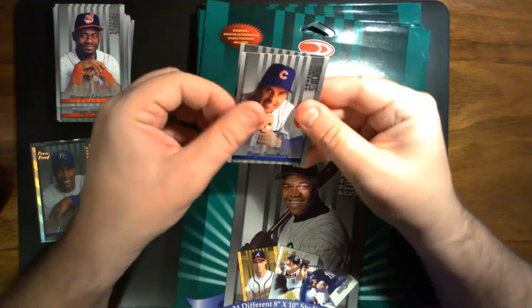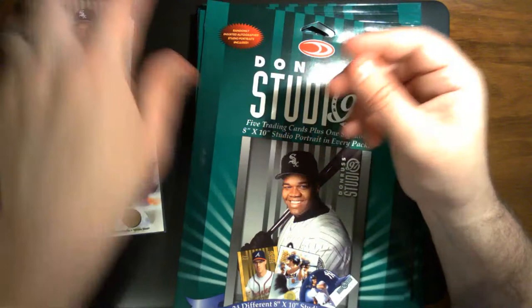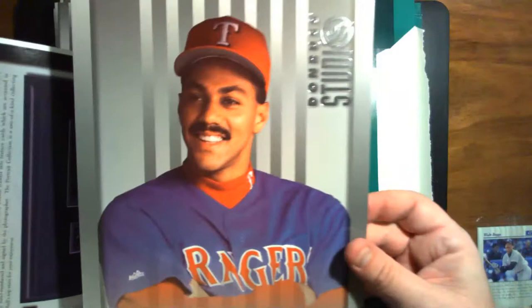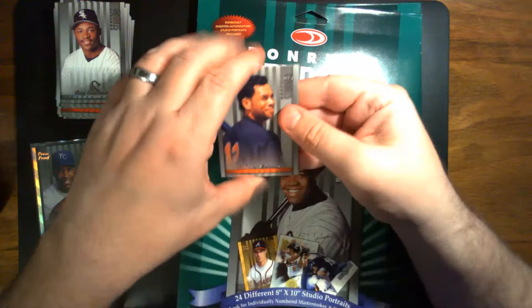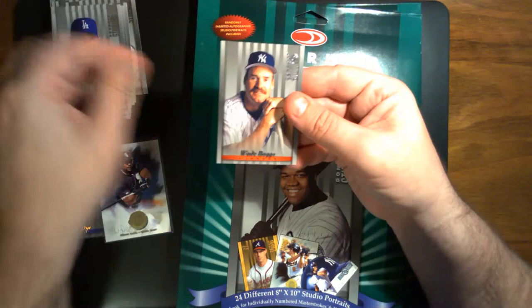All right. We have Sandberg, Sierra, Palmeiro, Vaughn, and Durham. This one is Juan Gonzalez for the Rangers. Roberto Alomar for the Orioles. Kevin Appier, Royals. Bobby Bonilla for the Fish, Chan Ho Park, Dodgers, and Wade Boggs for the Yankees.